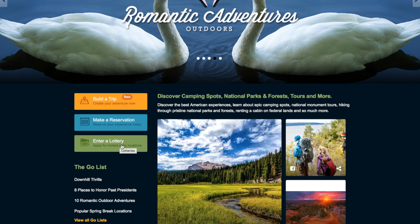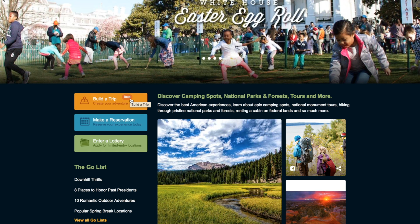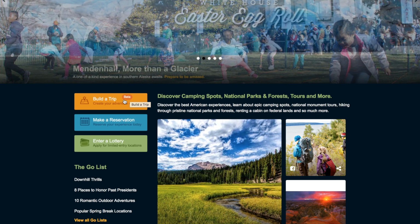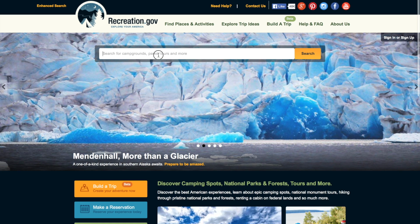And of course, it shows enter a lottery, which is not the kind of lottery you go play at the store. It's a different type of lottery for them. You can build a trip, which is something new, which we're going to have to check out, and maybe we'll have a video on that later. Make a reservation.